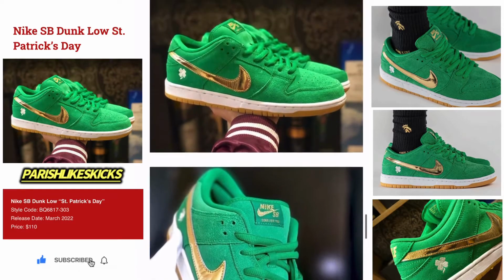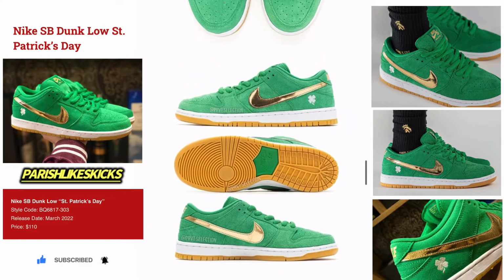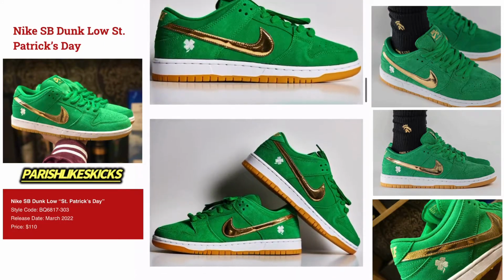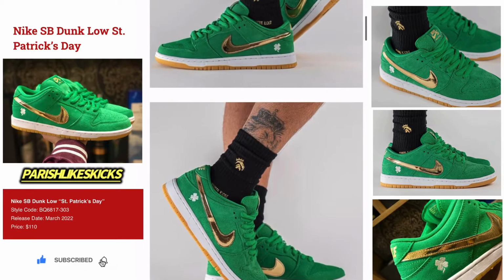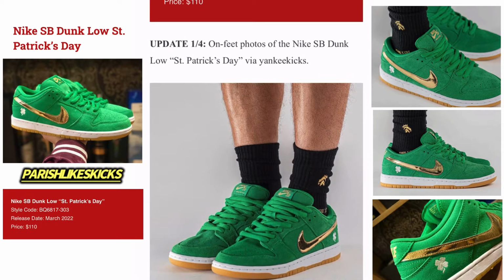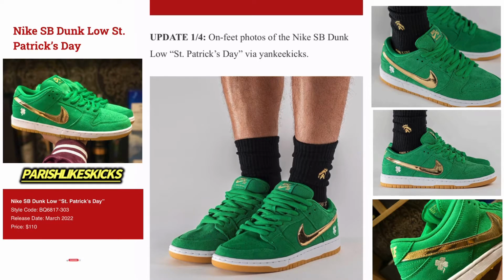So much detail with these shoes. They really hit it out of the park with this one, man. These is nice right here. Definitely a hypebeast shoe right here, man. These are a must cop. And for the price of $110, if you could get your hands on them, I'm sure they're going to have a select amount. So if you can get your hands on these, that would be crazy for $110.